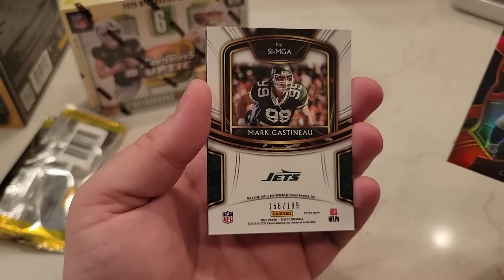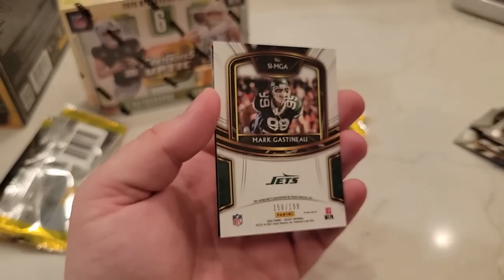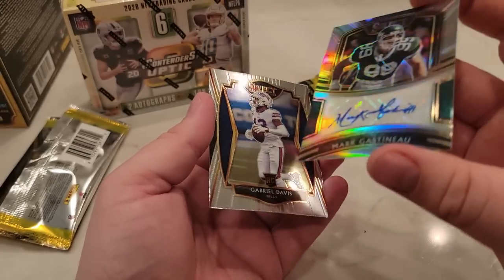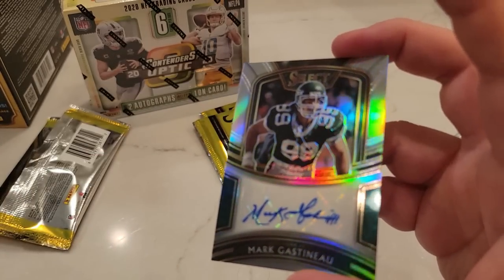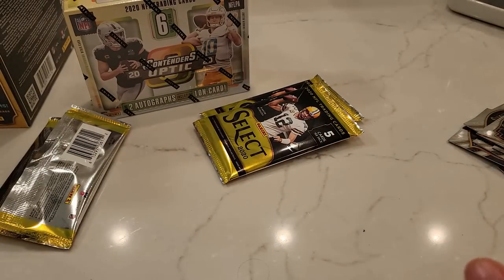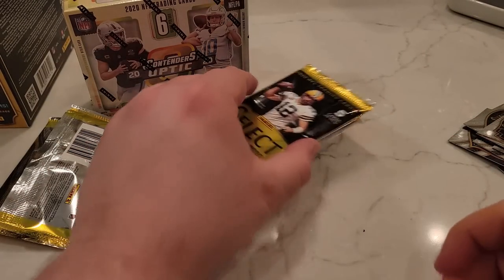Jets. Oh, Mark Gastineau. Oh, that's a legend, man. Come on. It's a legend. Come on, man. That's amazing. Gary V, you're a Jets fan. If you want this, go ahead and just slide into the DMs. It'll be yours. That was the hit of the box right there.